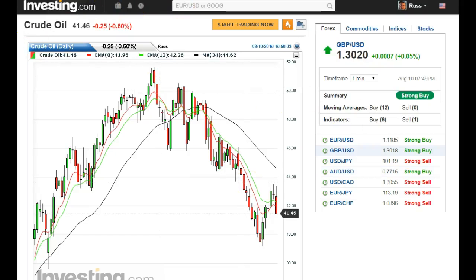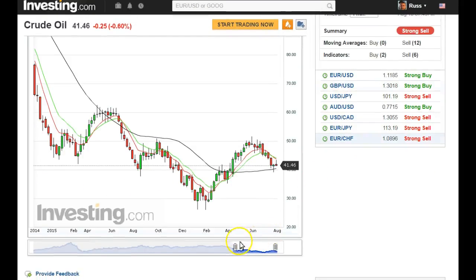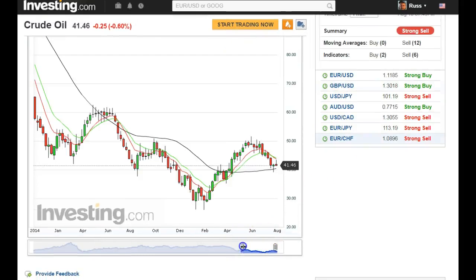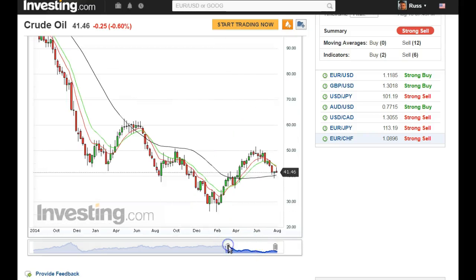But it's still holding its own on the weekly. You can see the pushback. This, like I said, and keep mentioning, these things don't always hold up. And we know how crude is. Crude has been in some trouble lately, coming off these lows.